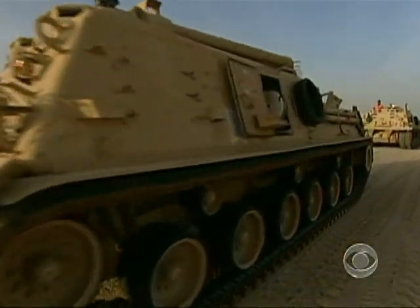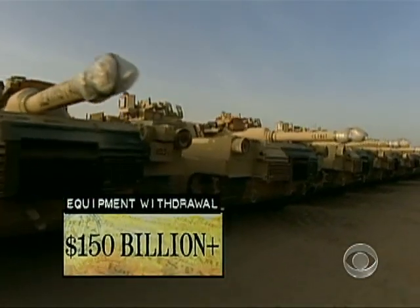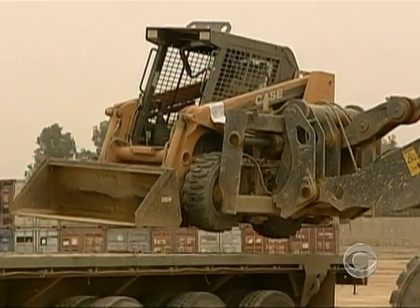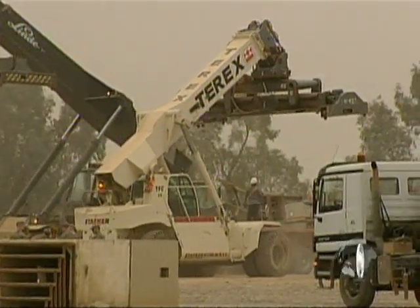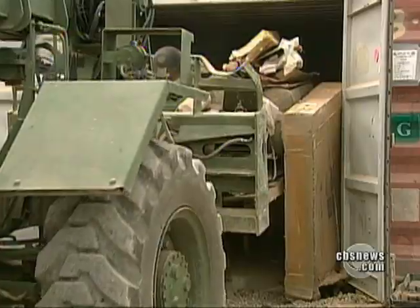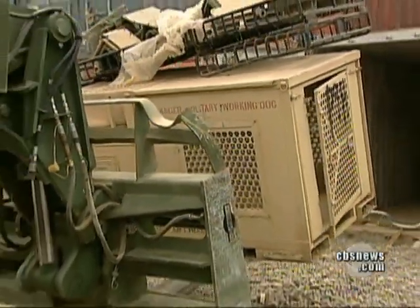Moving all this hardware isn't cheap. The withdrawal is projected to cost more than $150 billion. So the military wants to collect up and reuse as much as it can, right down to what shows up in the so-called amnesty yard, where troops can dump unwanted equipment, no questions asked.